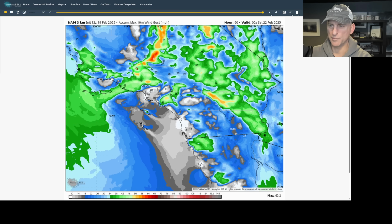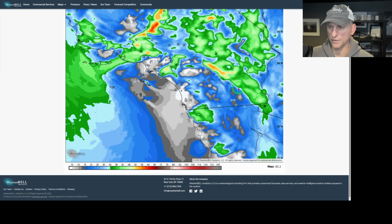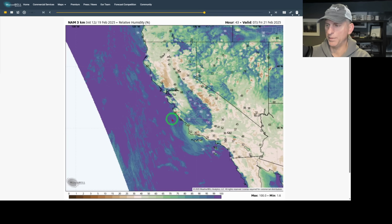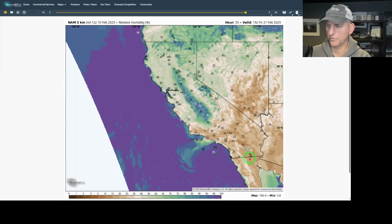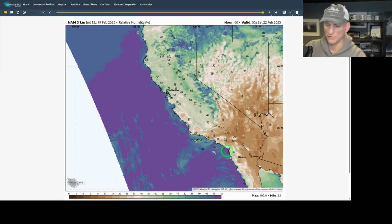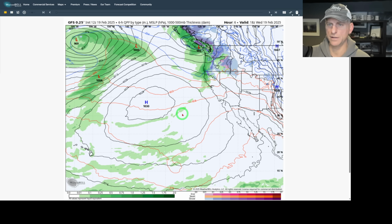You can see places near Tehachapi across the higher terrain. There's some gusty winds from 40, 45 mile per hour gusts across some of the desert areas. Nothing too crazy though. If we take a look at relative humidity, you'll see things dry off a bit here as we go towards the end of the week and kind of see as we go through Friday, the lower relative humidity is there. So there is going to be some fire danger, but this is not really the high-end stuff that we dealt with earlier in the season yet again.